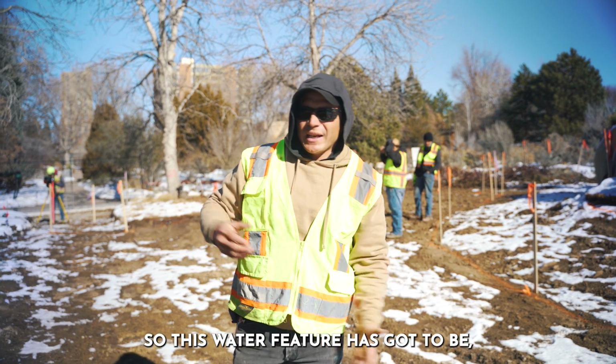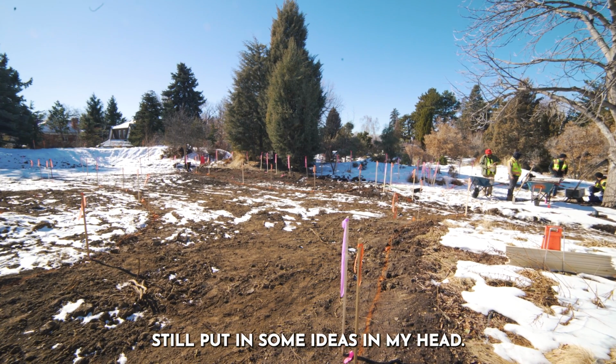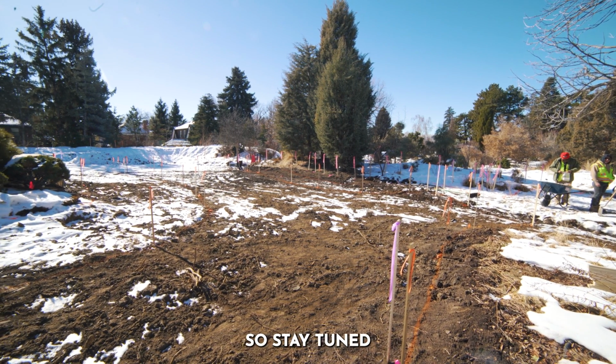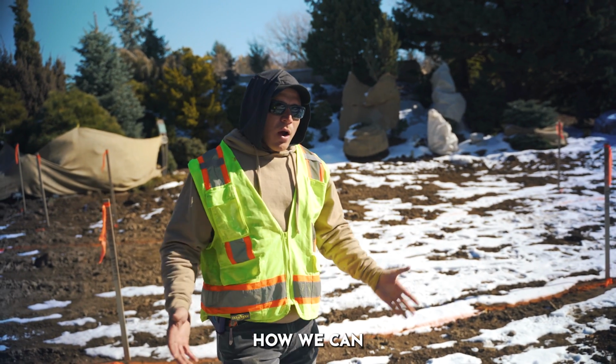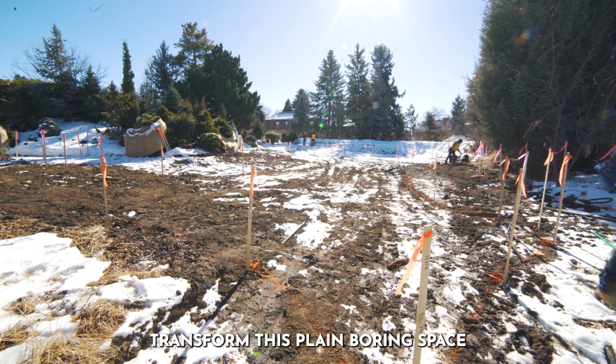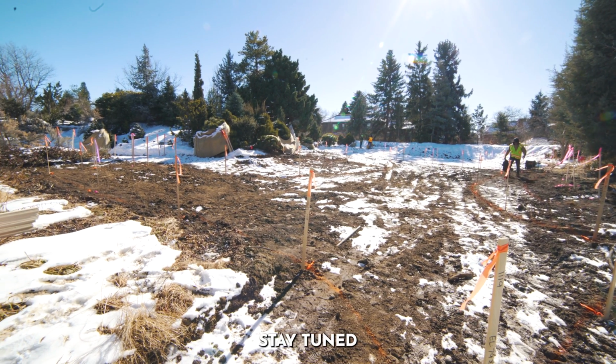So this water feature's got to be a little different. I'm still putting some ideas in my head. This is going to be one incredible project. So stay tuned and you'll see how we can transform this plain boring space into a one-of-a-kind water feature.